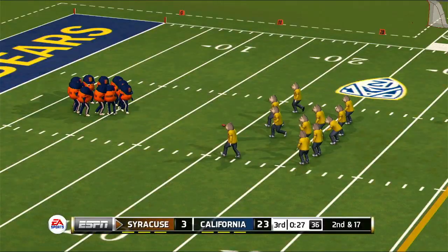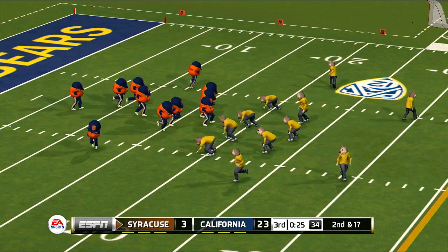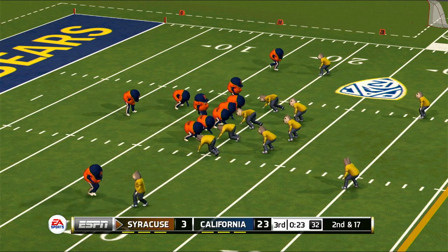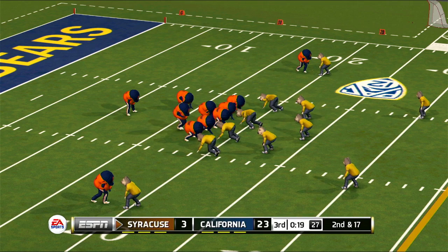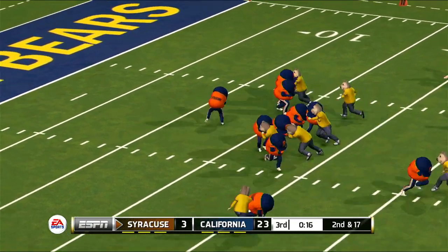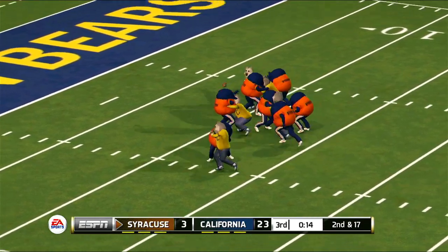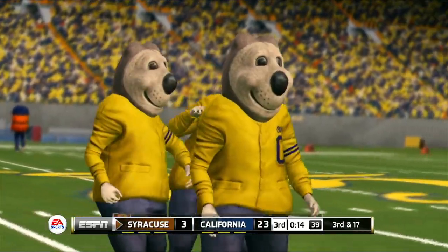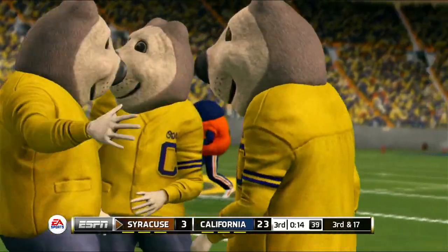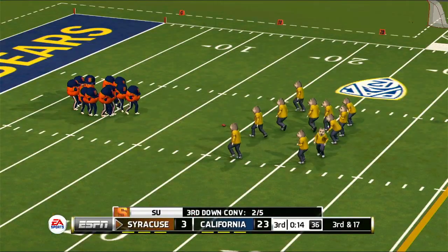Find themselves in a hole here after that sack. It's second and long. Good job here by the defense. If you let this quarterback set and throw, he'll kill you all game. But they got excellent pressure on that play.